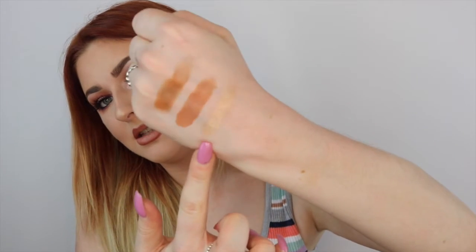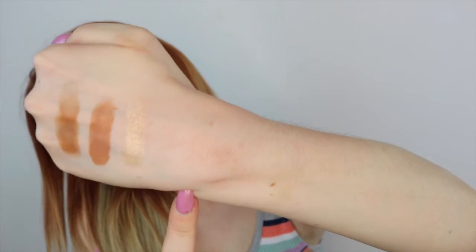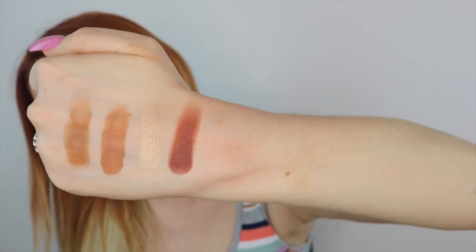So there it is right there. Next shade is Red Oak. Is it Ochre? Yeah, Red Ochre. I'm getting better though. It reminds me of Makeup Peak Bitten a lot. So this is a matte shade as well. It is a brown, but it has a strong red undertone, like brick. That looks like a brick on my hand.